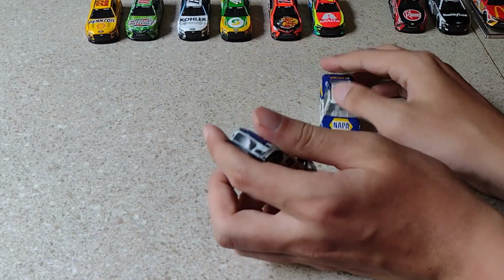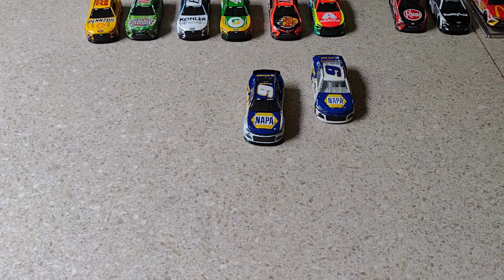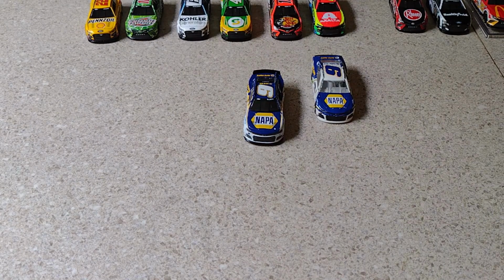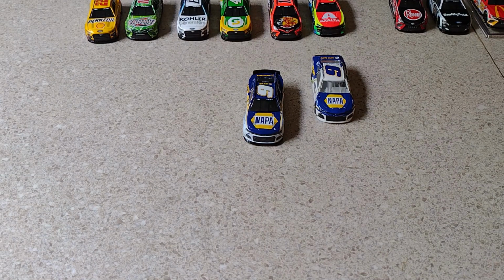But here's my critique with all 2021s and 2020s and whatever diecast before 2022. Comparison right here. We had two cars, I believe. Okay, so let's get, where is that car? I have a Brad Keselowski car around here, that is the number 2 car. I don't know where it went. This should work. This one right here.